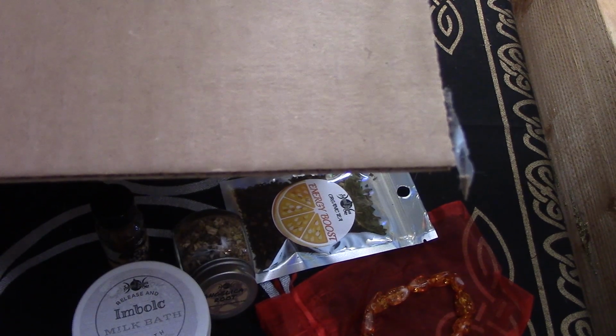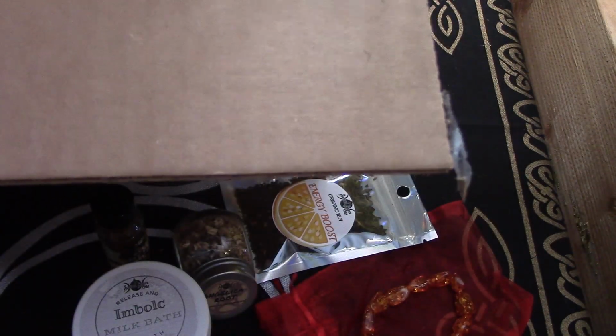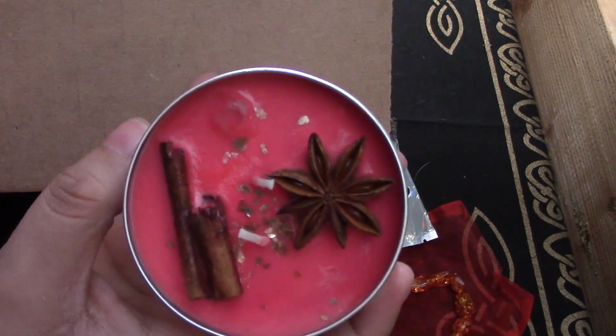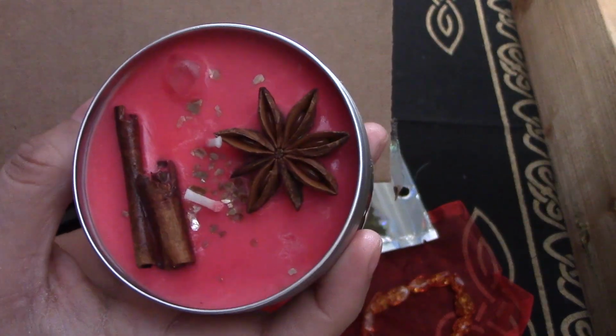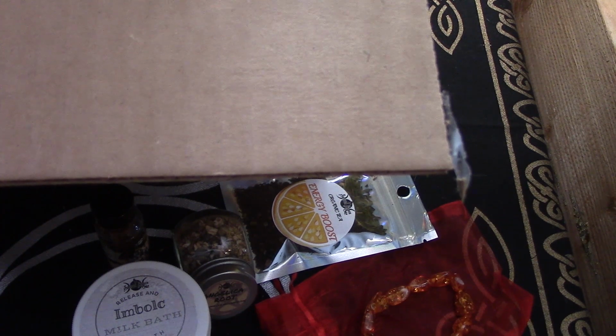Let's see. Bridget's Flame candle. Let's open her up. Pretty. Look at that, guys. Isn't that lovely? We've got some spiciness right there. It smells delicious. Looks very beautiful. Love it.